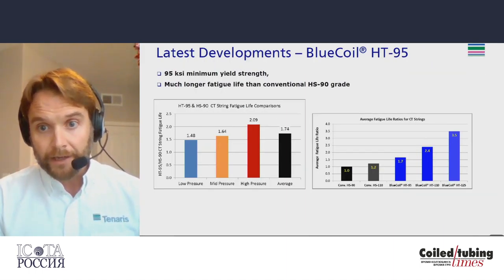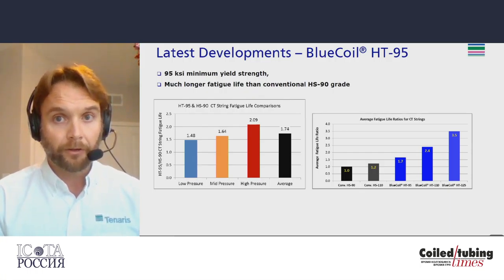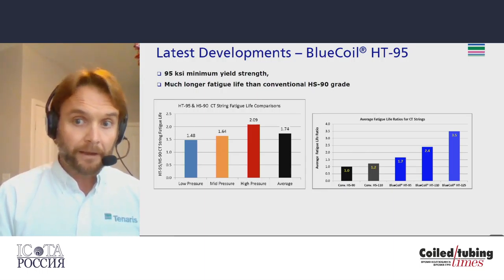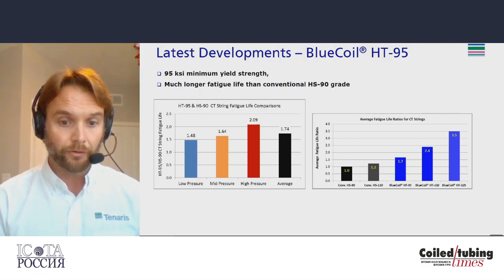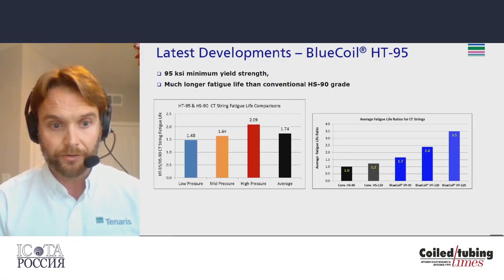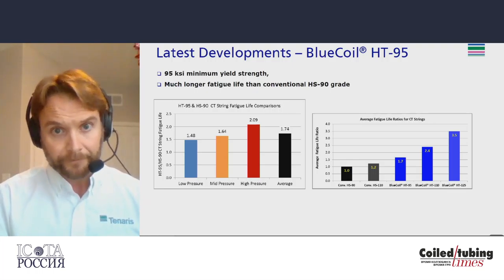We have several different grades for our blue coil technology: 95, 110, 125, and even 140. But I want to focus a little bit on the 95 grade. The 95 grade was specifically designed with sour performance in mind. It's not that the 110 and the 125 grades don't have a good performance, because they actually do, but usually our customers are trying to abide by the NACE requirements, which have hardness limitations for products that are going to be used under sour conditions. So with this in mind, we developed the HT95 grade.